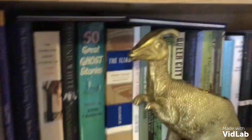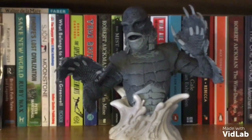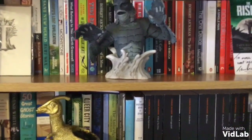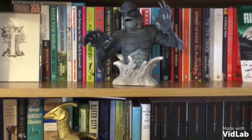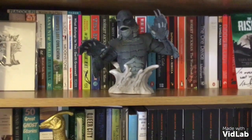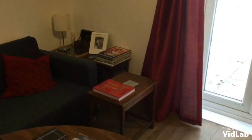We've got my little golden dinosaur plant pot holder, and there's Terry. That's Terry. It's the creature from the Black Lagoon. I got Terry a while back, but me and some friends decided it was a bit bad that the creature from the Black Lagoon doesn't have a name, like Dracula has a name. So we called him Terry. So that's Terry, the creature from the Black Lagoon. So there's lots of my books in my living room.